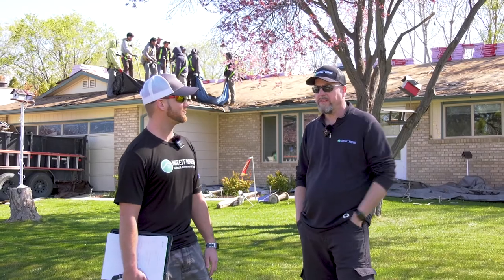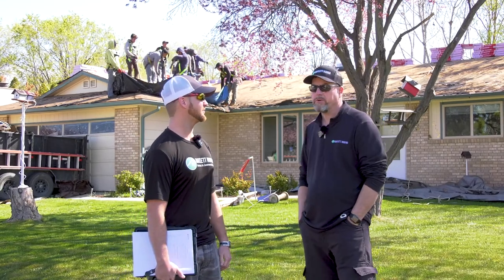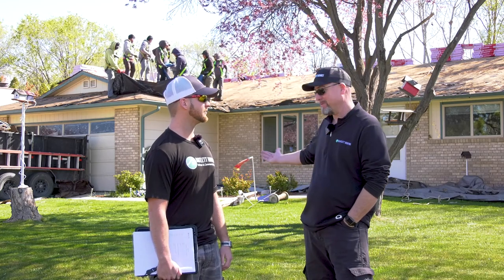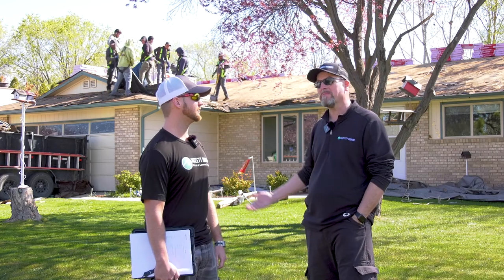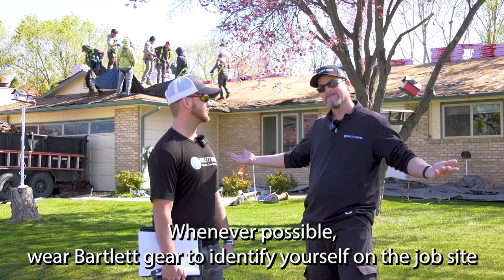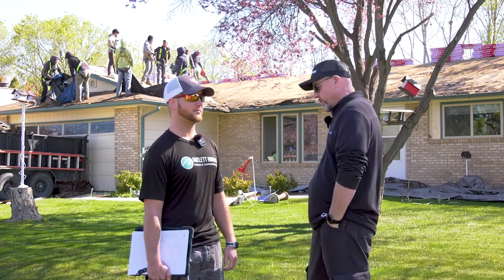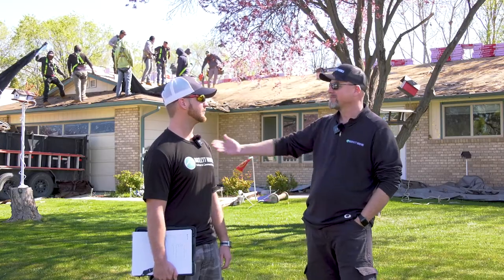No, that's kind of where we come at too. You're gonna be on the project. My homeowner, who knows me, doesn't know any of the guys on his roof, and now there's another random guy in a Bartlett shirt wandering around. So our feeling is that the introduction of you to the homeowner is gonna be essential, because then the homeowner knows who you are and why you're there.